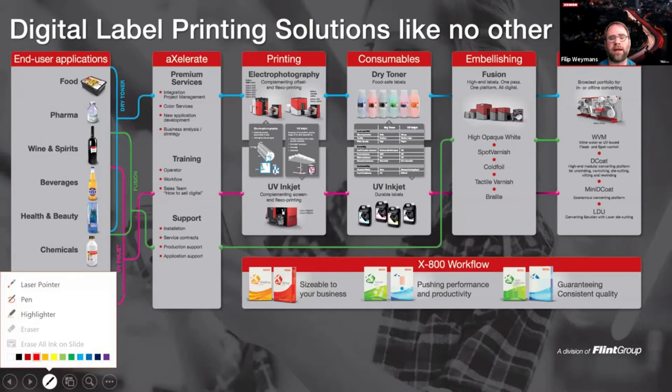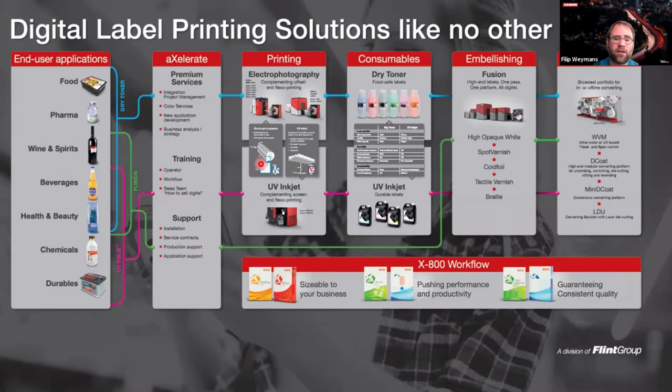He will have to look also at what kind of technology he's going to acquire. And technology you can break down into two topics, being the printing technology. Dry toner electrophotographic is really focused on the high end, high quality, allowing you to do gravure, offset and also flexo quality. Or the other aspect of the market, the UV inkjet, where you're addressing more the screen and flexo look and feel.